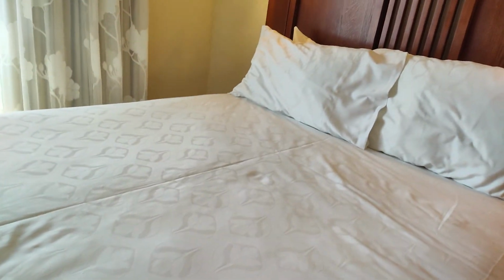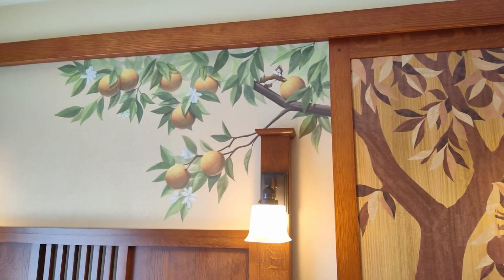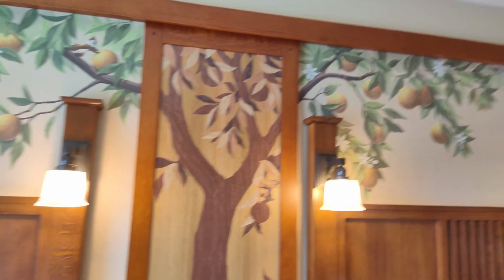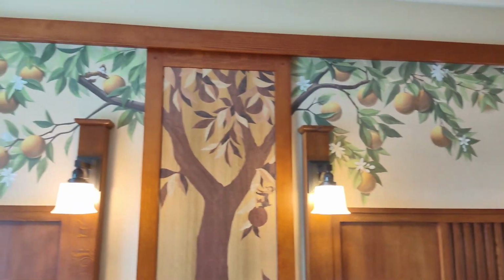So, the beds. Last time it had Mickey's on it. This time you get small little leaves, if you can tell. Which is very fitting to this theme, as it is themed to the California woods and our national forest parks, I guess. And also check out the wall.